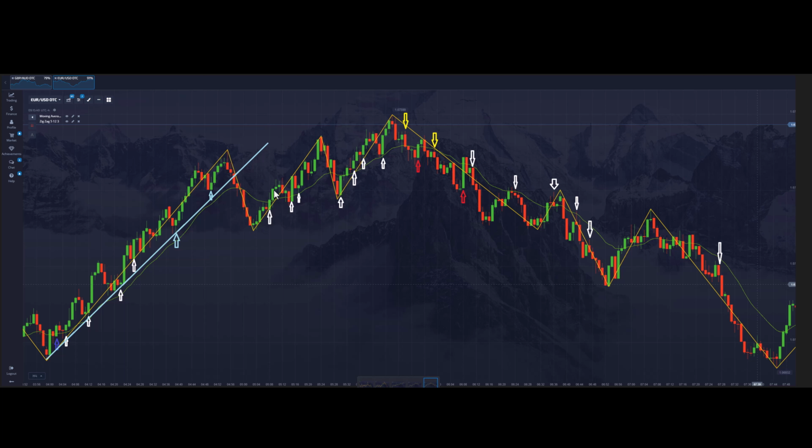I like that one. 1, 2, 3. Then we got a high here. You got to push down, first entry, push down, second entry long right here. Closing above everything over the top. Take that one. 1, 2, 3.